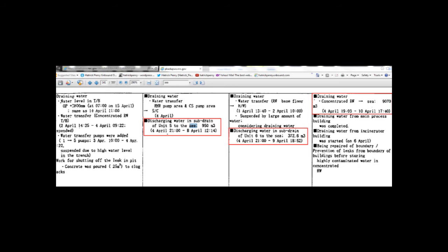I boxed in three areas where one says discharging water in subdrain of Unit 5 to the sea, 950 meters cubed, for April 4th, 2100, to 8 April, 1214. Those are the time hours, I guess, 2100 hours, 1214 hours. To the right of that, it says discharging water in subdrain of Unit 6 to the sea, 372.6 meters cubed, 4 April 2100 to 9 April 1852. So this is taking place over a number of days.